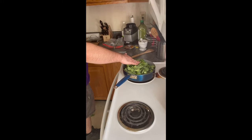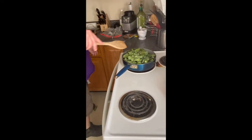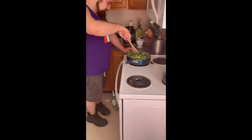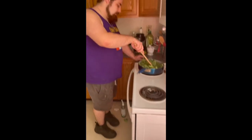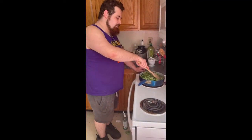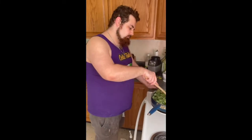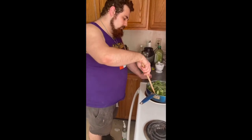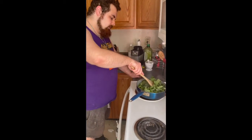Who's a good collards? I'm kidding. So we're gonna cook this down a bit first. I know I said I'm cooking this in vinegar. I didn't lie. I just haven't added it yet. We're just cooking these down a bit more first, and then we're going to add the vinegar.